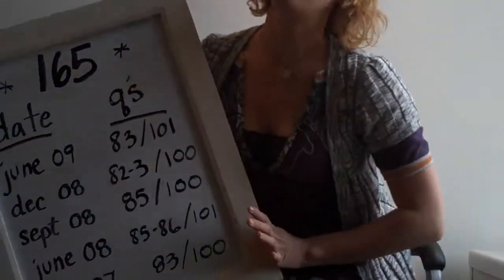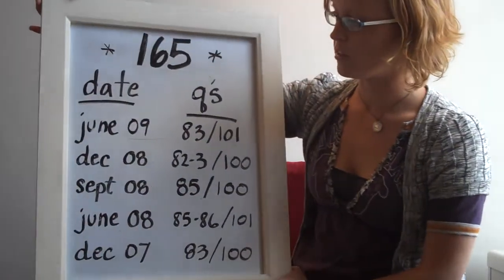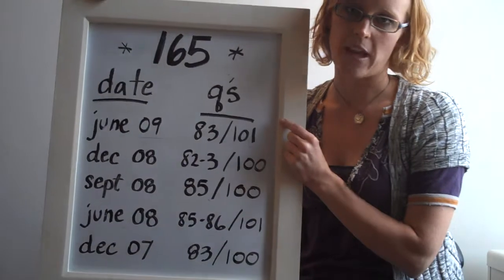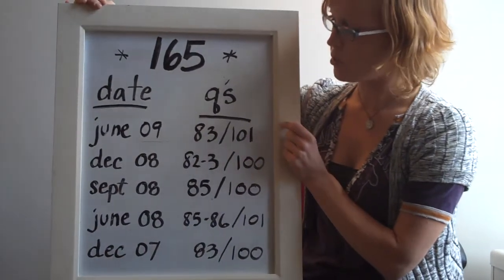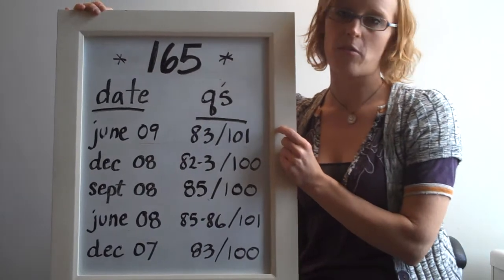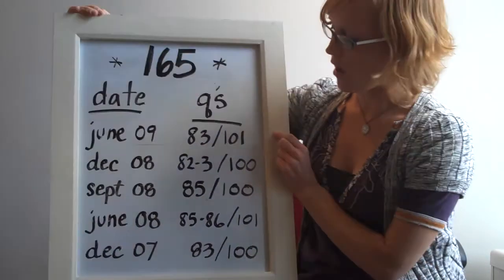So what I did was I thought about a sample LSAT score of a 165 and looked up what happened to people who scored a 165 in the last several test administrations. So in June 2009, that's the most recent LSAT that we have data for, someone getting a 165 would have gotten 83 out of 101 questions correct. That's a great score, obviously.